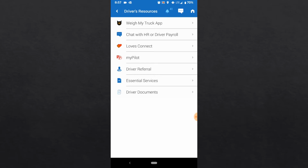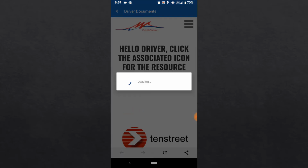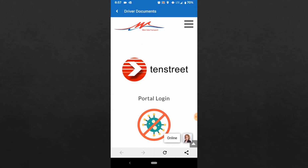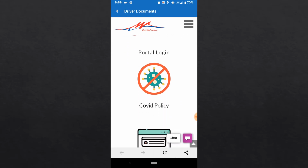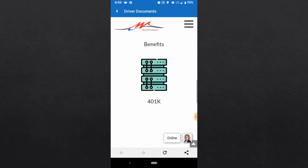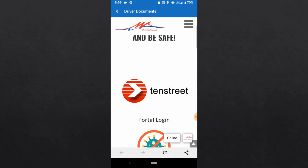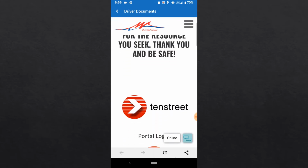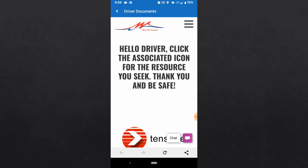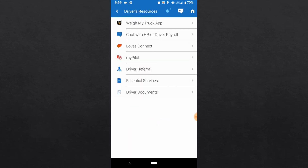Driver documents. So this is another link to a website where you can click on 10th Street, where we're submitting a lot more information through 10th Street, which is a portal login. So if your driver manager says, hey, just log into the 10th Street portal and you don't have the email, this is where you can go. Also, you got your COVID policy, employee handbook, operations handbook, benefits, and 401k. You can click on any one of those and you'll be able to see the information that we have given to you in person or provided. I wanted to give a nice location where everybody can get this information all at once online. So that is our driver resources.